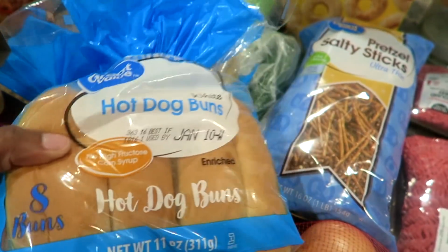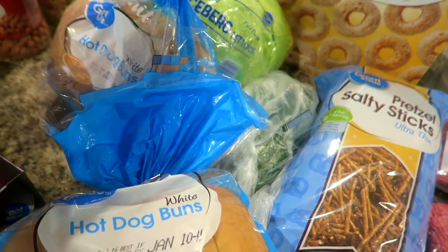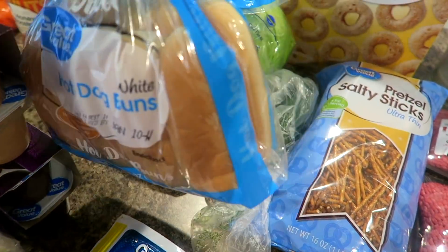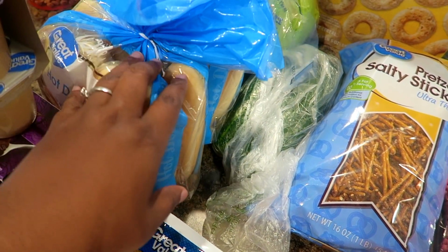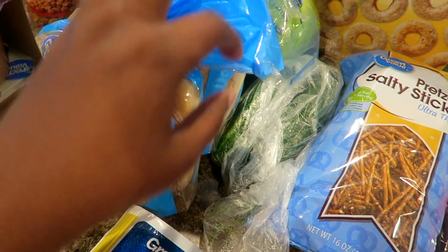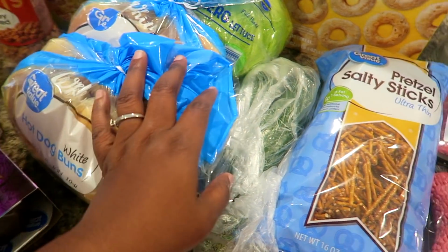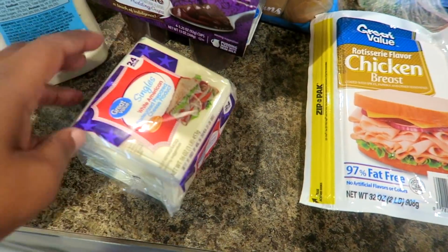Got some hot dog buns. These were 88 cents, so I got 2 of those. Like I said, these probably could last 1 week, because I could do hot dogs for 2 days in a row in 1 week and then the next week. So that's that. I got some cheese because Maddie loves cheese.